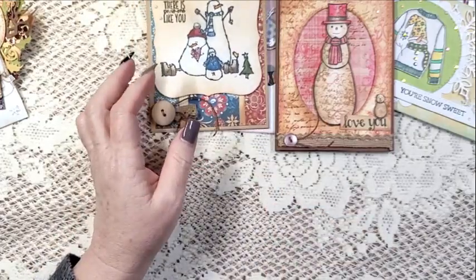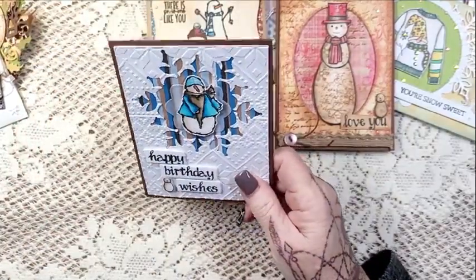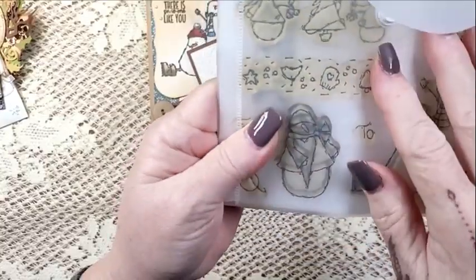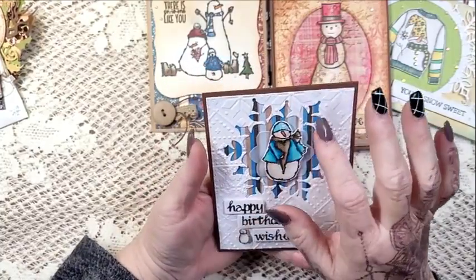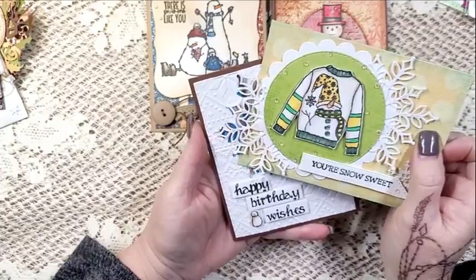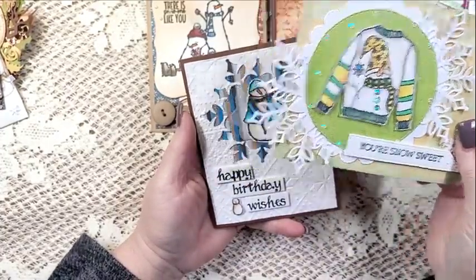Let me see. Another one. This one is from that same stamp set. It is this smaller guy right there. I don't know how well you can see him through the plastic, but that is him. And this card panel, again, I had used to die cut this snowflake. You can see how it fits in there perfectly. And this is actually the panel that was left over from this live.